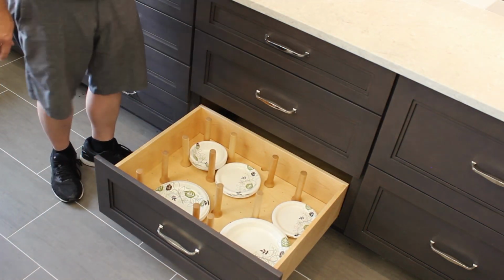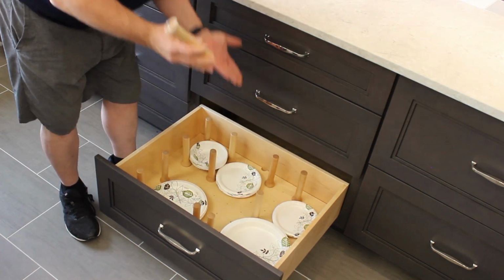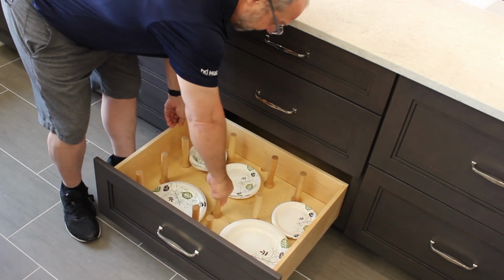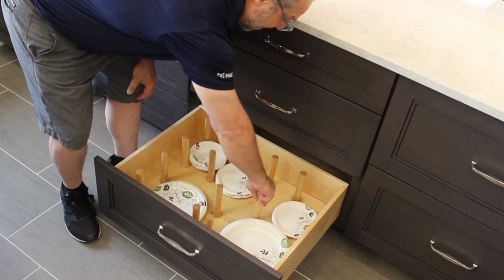And this is an interesting drawer because it has pegs that are removable, so you can change the size of all these storage spaces depending on the plate sizes that you might want to store, and that prevents them from sliding around in here.